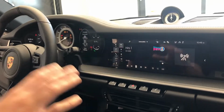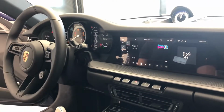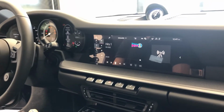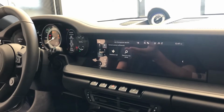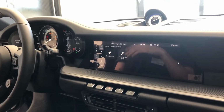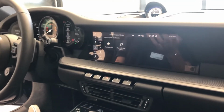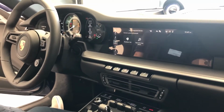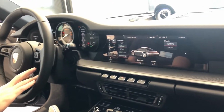You also have full Sirius XM capability. You can control the Sirius radio by the voice commands, which is really nice as well. And then you have full phone capability. This vehicle also comes with Apple CarPlay, so if you do have an iPhone, you have the capability to use Apple CarPlay through the vehicle, as well as Siri built into the vehicle, which is a nice feature to have.